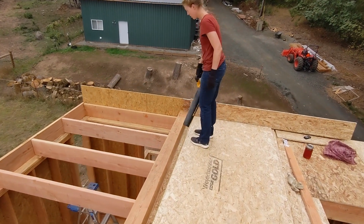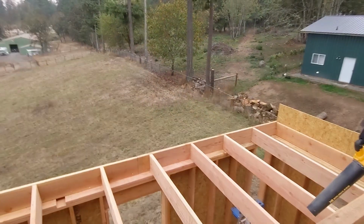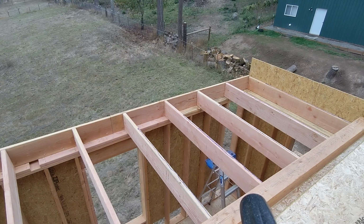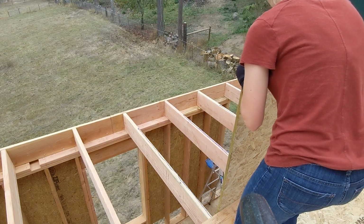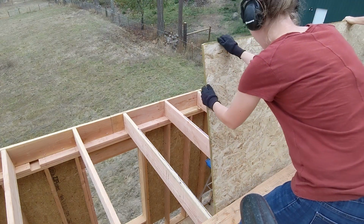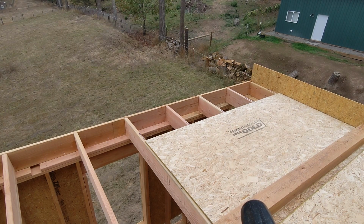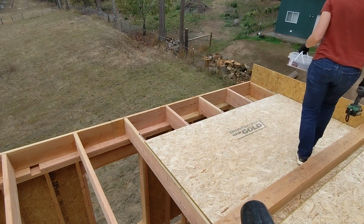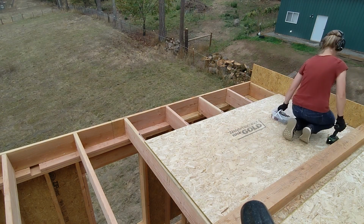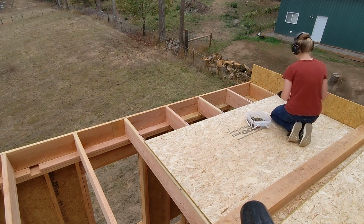Now we need... Okay. Right onto the edge here. And then we're just going to try and control it somewhat. We're good to put in fasteners. Okay. We'll work on some more nailing. Yep. True.